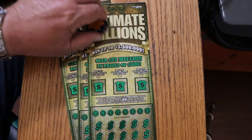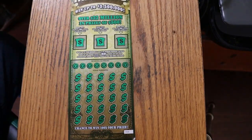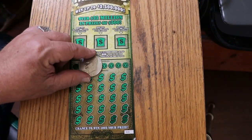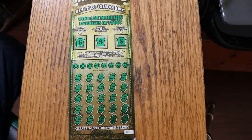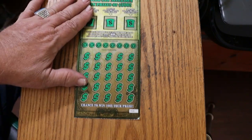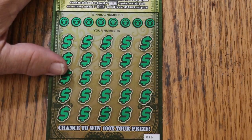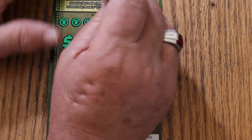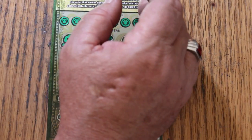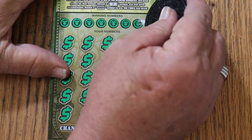We're going to get started right now. We're working with 16, working our way up the hill. And let's see what happens. And I think today, just for the heck of it, I'm going to use my 1977 Ike dollar. See how it scratches this ticket. All right, here we go. And it don't scratch it at all. Okay. Backup plan. M&M's coin. Turn it to the dark side.